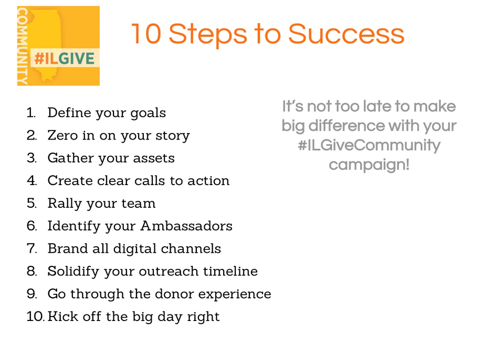First is defining your goals. So what is your goal for the day, and how are you going to tackle it? Zero in on your story. Once you find that goal, you can formulate a story that will tell a compelling argument for your organization in order to make a connection to the donors. Next is gathering your assets. What kind of visual assets are you going to use in order to tell that story and make that connection? Create your calls to action.